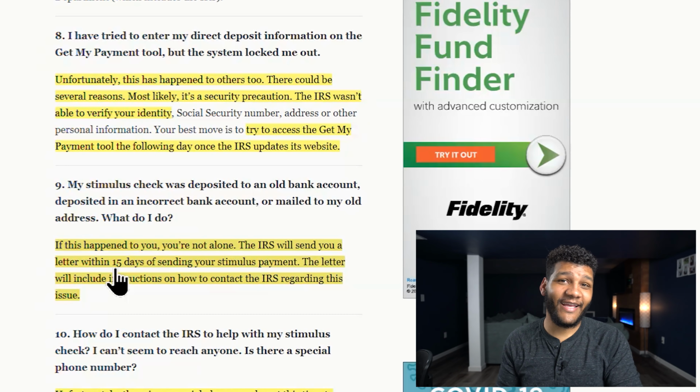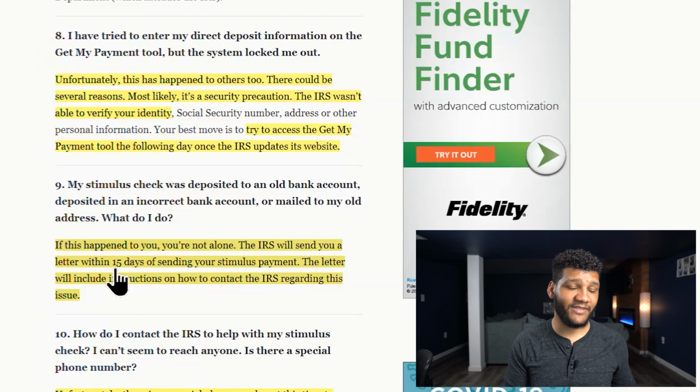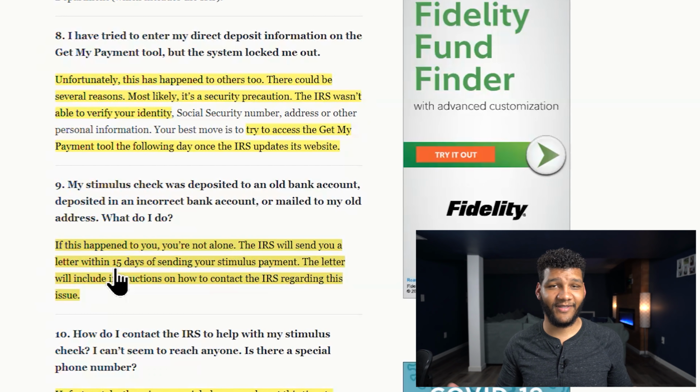This again. So you'll get it 15 days. You'll receive a notice where it was deposited 15 days after it was sent. So first of all, you have to know that it has been sent. How do you know that it's been sent? You don't know until you get the letter 15 days afterwards.